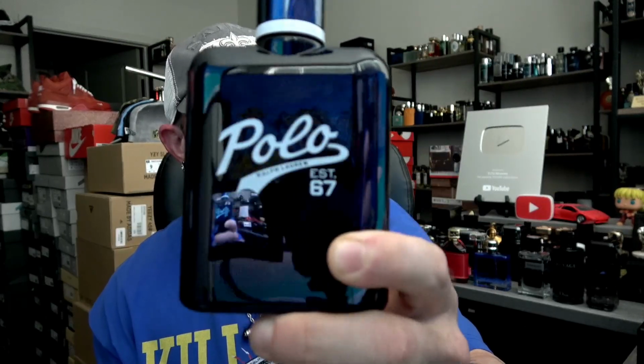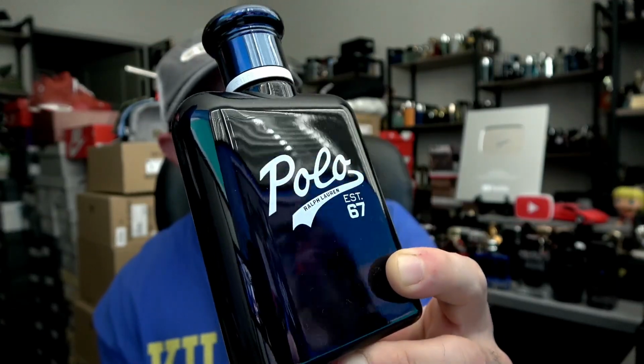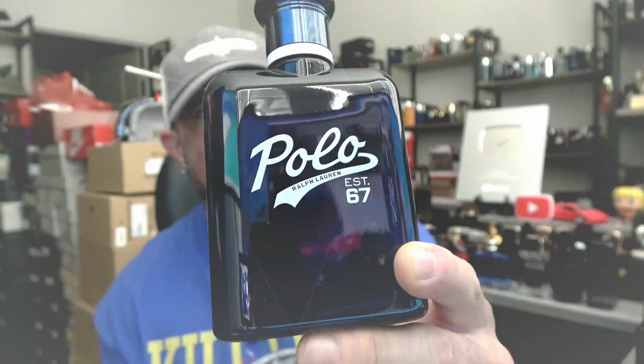But for now, if you haven't tried Polo 67, get out to a Dillard's or Macy's, wherever, check it out, and buy it online because you can save some money. Because this is a fantastic daily wear fragrance that'll definitely get you some compliments. Above average performance, not a beast. It's Polo 67. For around 30 bucks, this is as bargain bang for your buck as a Blue fragrance gets.